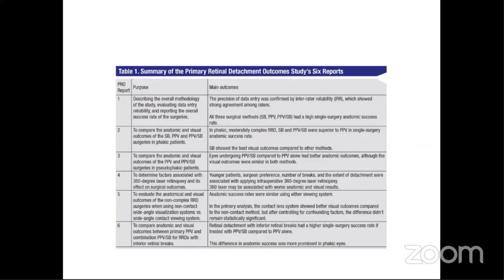And for one brief moment, I'm going to just dwell on this, which is, I think, extremely important to this talk. And that is the summary of primary retinal detachment outcome studies, 6 reports. These reports have dramatically changed what we are going to do in the future. These reports have come in 2019, 2020, and 2021. Report number 2 compared the anatomic and visual outcomes of scleral buckle, pars plana vitrectomy, and pars plana vitrectomy with scleral buckle surgery in phakic patients. They concluded that in phakic moderately complex rhegmatogenous retinal detachment, scleral buckle and pars plana vitrectomy with scleral buckle was superior to PPV in single surgery anatomic success rate.